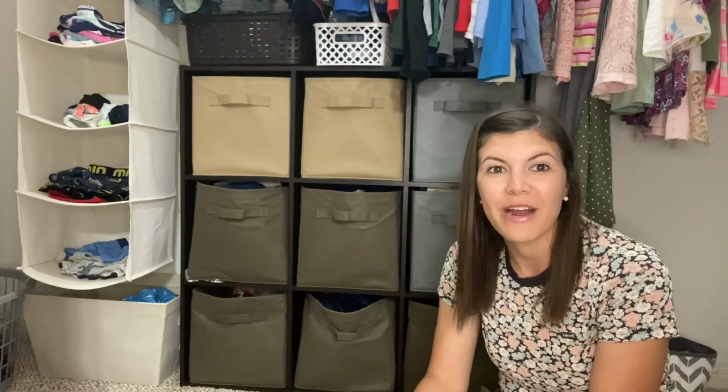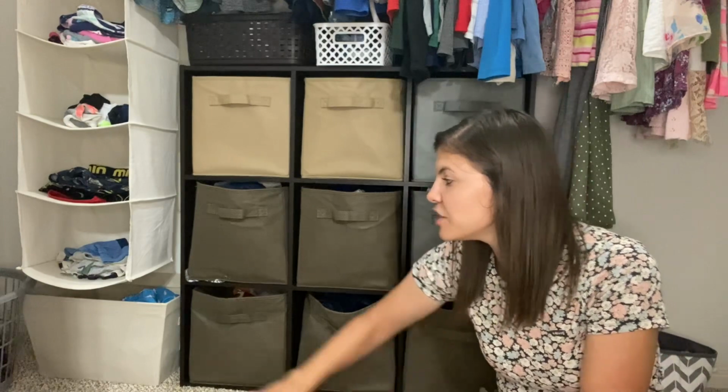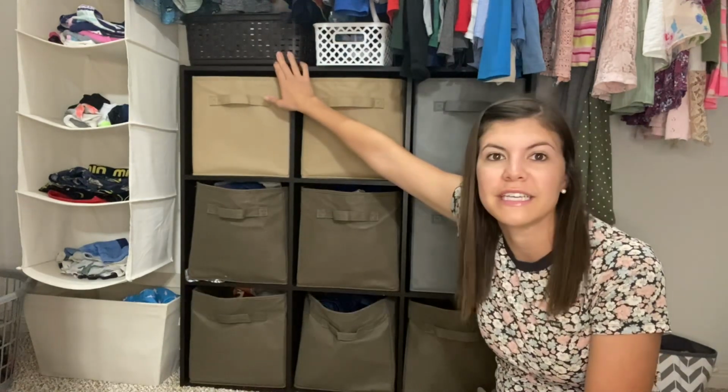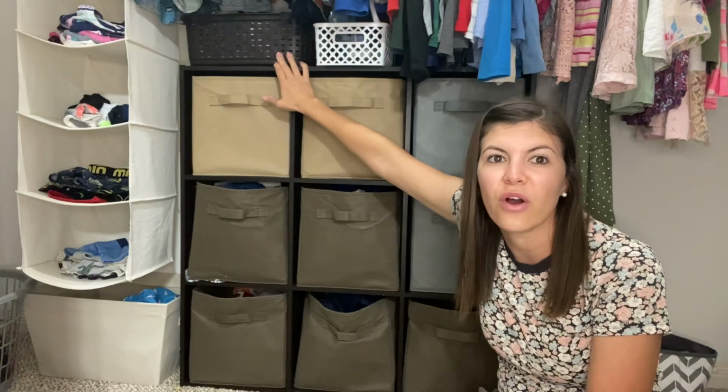So this is the part where I had to get a little bit more creative. My youngest son, he's 3. I did his shorts and his pants over here. This bin is pretty large, so it easily accommodates all of his shorts and his pants. And then up here is what he calls his jammy basket. All of his pajamas are up here.